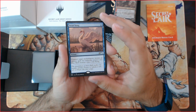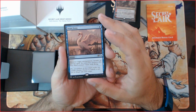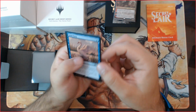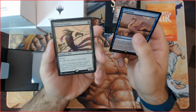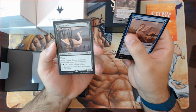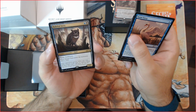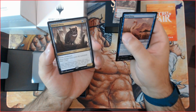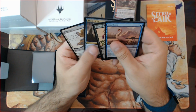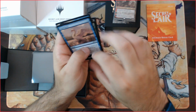We got Swan Song: counter target enchantment, instant, or sorcery spell. Its controller creates a 2/2 blue Bird creature token with flying. That's not foil. Okay, these aren't foil. Interesting. Birds of Paradise. The old Gilded Goose that was just printed in Throne. Baleful Strix, which was literally just printed in Double Masters. All right, Dovescape. Interesting birds: Gilded Goose, Baleful Strix. These are obviously decent cards. Little Birds of Paradise. But, yeah.